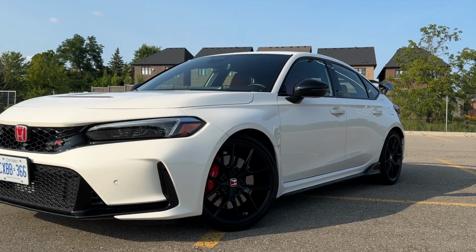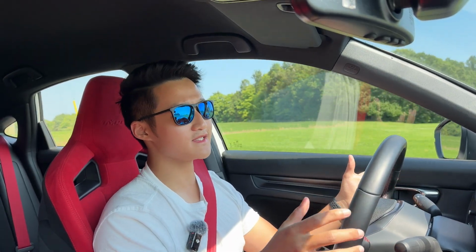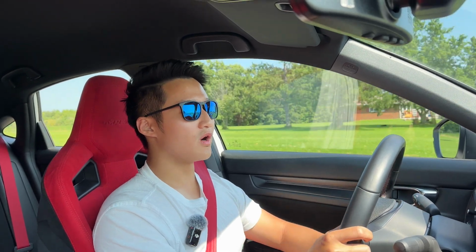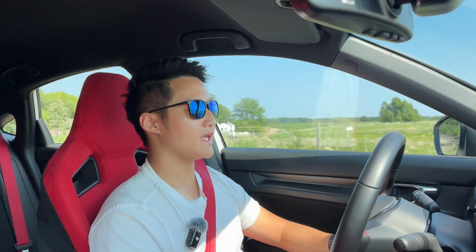It's fairly tolerable for day-to-day driving. Now with that said, if you want the suspension setup, or the damper setup, in the Integra Type S, you could actually just swap out the damper module, so something to note there.